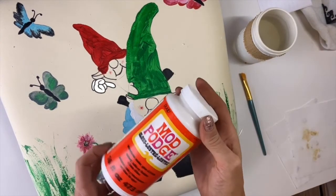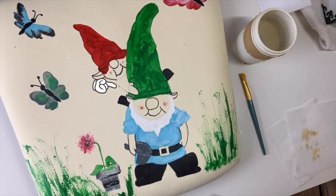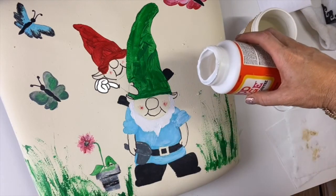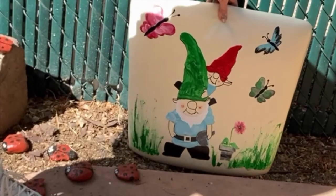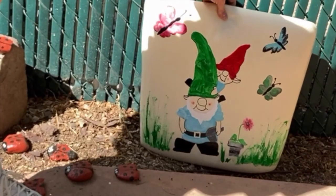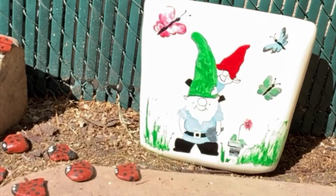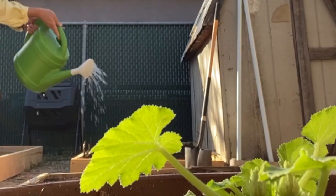Okay, so the last phase of this, look, you see it, is the Mod Podge. I'm going to put a layer of this over the entire thing. Oh, I forgot his shirt. All right, so let's get back to the business of gardening.